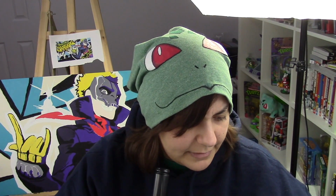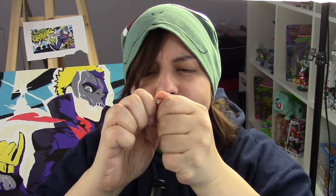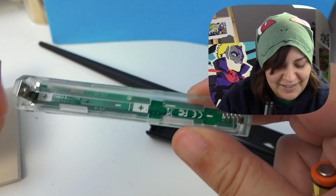All right, what do we do next? Let's add some power. Turn the PCB over. This is where the batteries go. Okay, I know how to put batteries. Let me put batteries in. Okay, maybe I don't know how to put batteries.